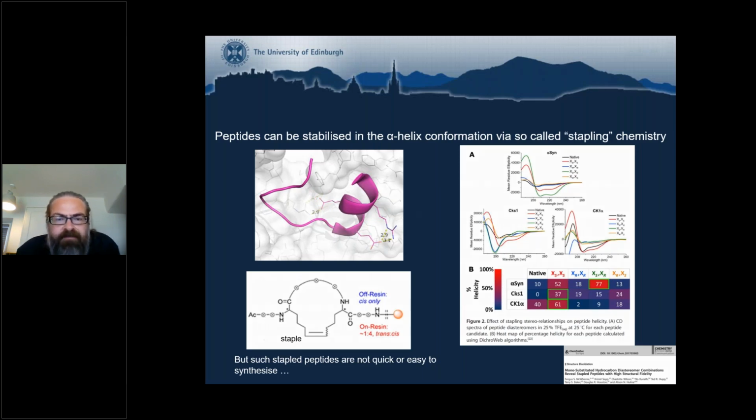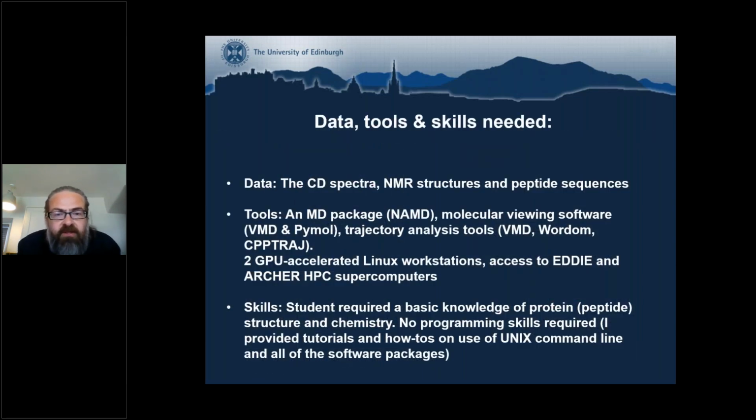So the idea behind the honours project was to see if we could use computer-aided design to help our design of this stapling chemistry and to see if we could use the computer to predict whether or not certain types of staple would increase the helicity that we needed.